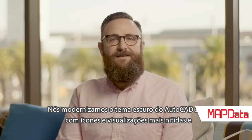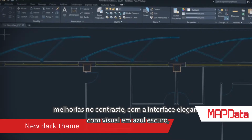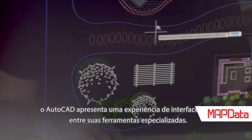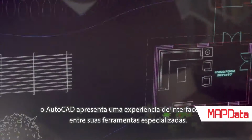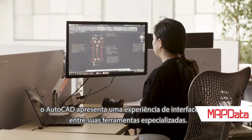With AutoCAD 2020, we've modernized the dark theme with sharper icons, contrast improvements, and a sleek dark blue interface. AutoCAD looks and feels like one cohesive experience across AutoCAD, including specialized toolsets.